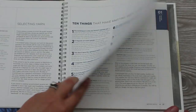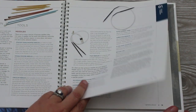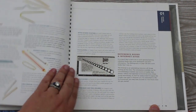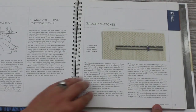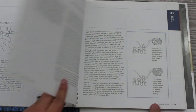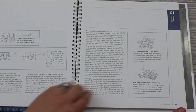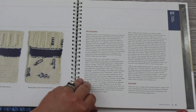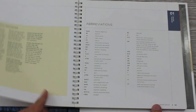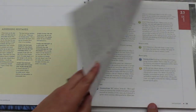It's basically knitting lessons for beginners in a workbook format, just like a workbook you would use in another type of class in school. It starts off with information about tools like different kinds of knitting needles, yarns, and accessories like stitch markers, tapestry needles, and needle gauges. It talks about how to measure a gauge swatch, how your stitches should look on the needle, how to weave in ends, and blocking your knitting. It also defines some common abbreviations found in knitting patterns.